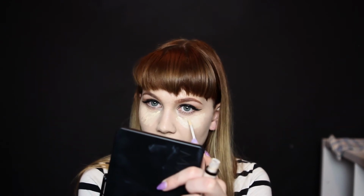I actually apply my concealer lower, and I learned this from Desi Perkins. I apply it lower so that I don't get an excessive amount of product right in the creases of my eyes. I'll only get just a little bit, like whatever is left over after blending it in, which is all you really need that close to your eyes, to be quite honest, especially if you're putting on eyeshadow and stuff.